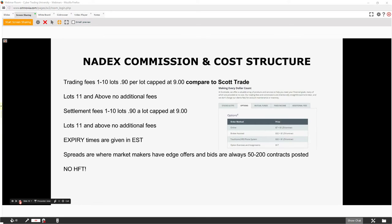Settlement fees for 1 through 10 lots are going to be capped at $9. On the settlement, when the contract closes, there's also a fee. So to open the contract and to close the contract, there's a fee. Round trip, it's going to be $1.80 per contract, capped at $9, even if you start trading size like I have. Expiration times are going to be given in Eastern Standard Time, so that's important to know. A lot of trading is done in Eastern Standard Time. New York's kind of the capital of finance for the Americas, at least.